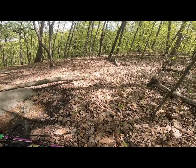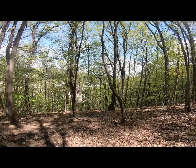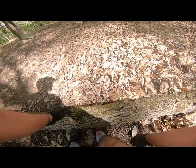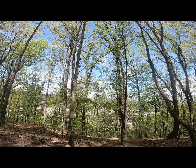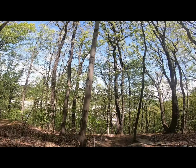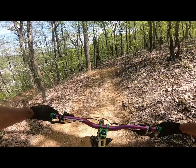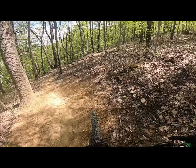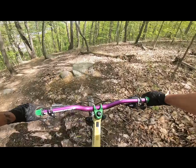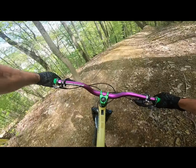I'm gonna move this log. So I like this line. Do some trail maintenance. Oh, that's a big log. I'm gonna pick it up from this end. I don't really need to film. Whew, all right, let's get it. Let's get clipped in. Woo! Woo!